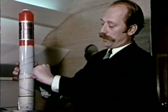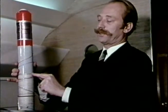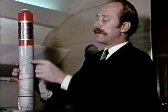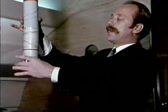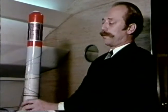Usually, 2 radio survival beacons are stored separately in the aircraft and must be taken by crew members into the life rafts. The beacon is fastened with a line to the life raft to prevent it from drifting away.